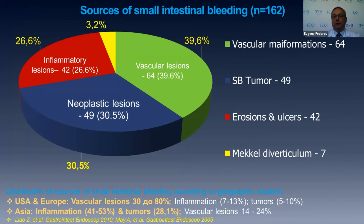Speaking about the sources of small intestinal bleeding, it's interesting that we have geographic differences in distribution of sources of small intestinal bleeding according to region. In the United States and Europe, the gold medal and the first place is vascular lesions, from 30 to 80%, while inflammation and tumors are in third place. And in Asia, inflammation is in first place, 41 to 53%.